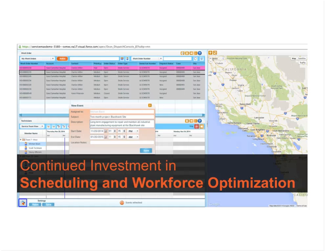The other thing that's improved with the Dispatch Console this time around is all-day events. And so it's very easy to just check a box and be able to book an all-day event for 1 day or longer on a technician's calendar.